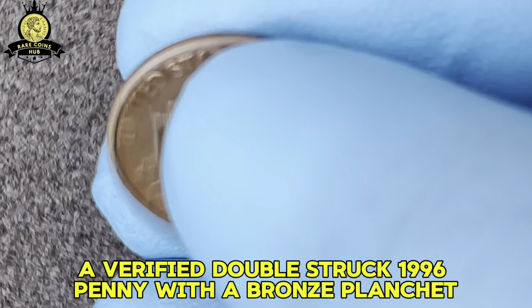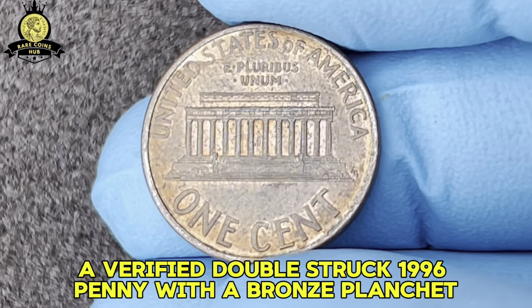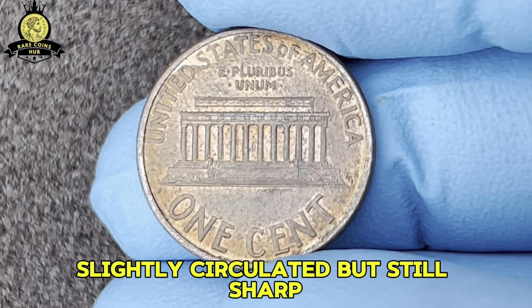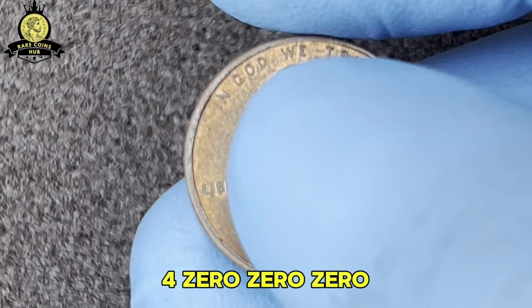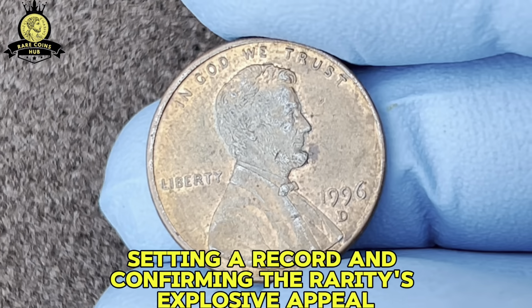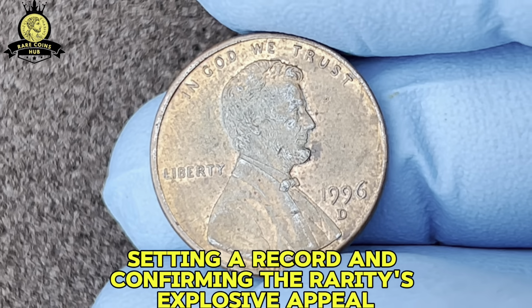At one auction, a verified double-struck 1996 penny with a bronze planchet, slightly circulated but still sharp, reached a final price of $104,000, setting a record and confirming the rarity's explosive appeal.